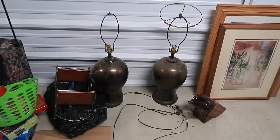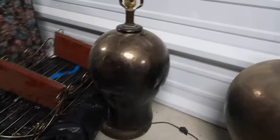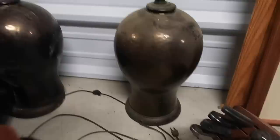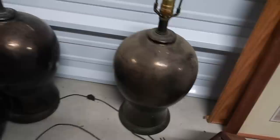Don't know if these are brass, silver plate, sterling silver. I don't think they're any of that. But we do not know as of right now. I'll have to look at these, see if there's a name on them. They are very nice, almost mid-century-esque. That's interesting how they would have that to decide, but still another fun day.